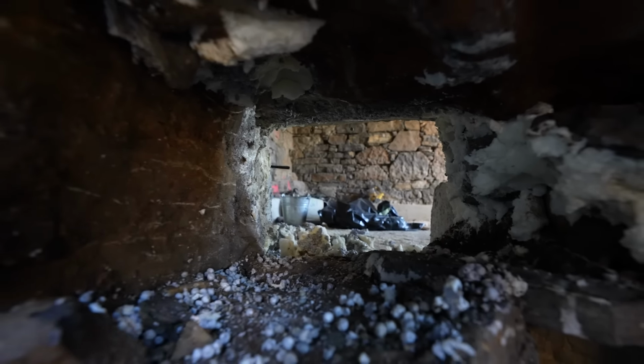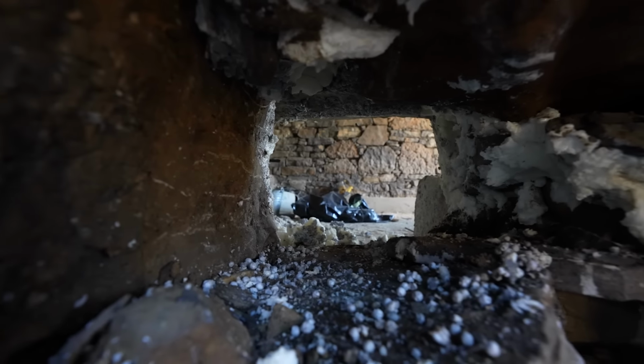Well, we can check that job off. We now have a sizable hole connecting the office to what is currently the outside world.